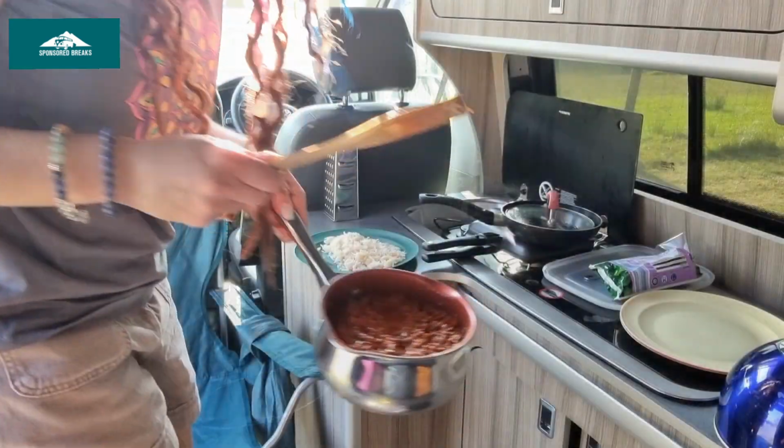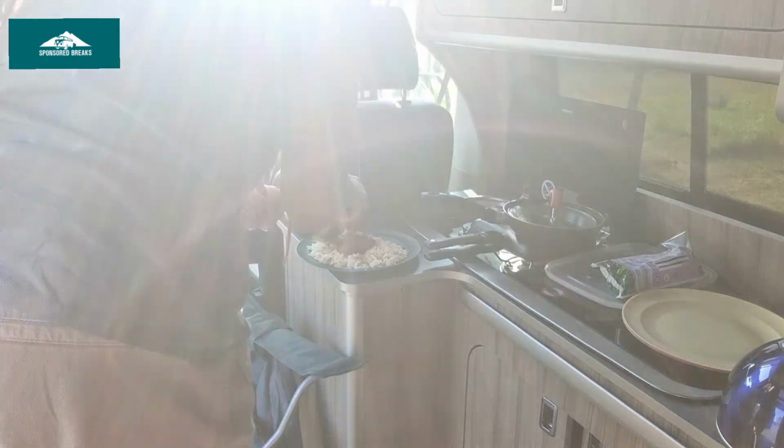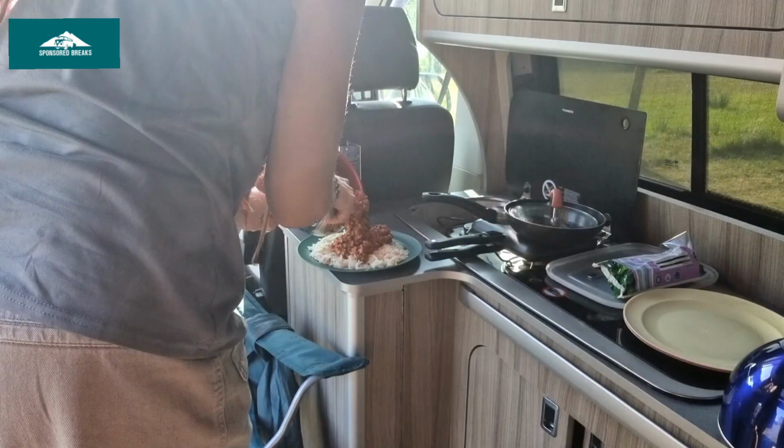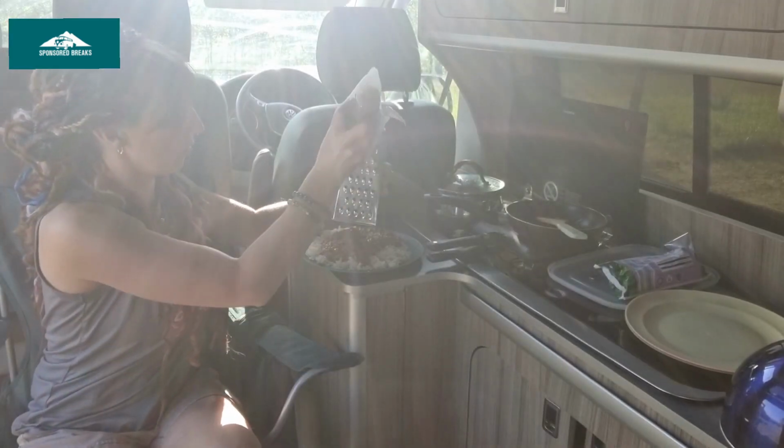Smells good. Chili is enough for about 4 people, but hey, I'm starving, so I'm going to eat most of it, I would have thought anyway. This is where cheese will go everywhere.